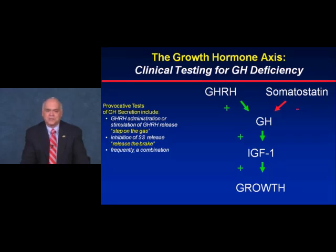So there are provocative tests, stimulation tests of growth hormone secretion that involve either the administration of growth hormone releasing hormone or, actually more commonly, medications that stimulate the release of growth hormone releasing hormone. In other words, things that are going to step on the gas, cause growth hormone to go up. Now, if that were to happen, and you just happen to be in a phase where somatostatin tone is high, you might not see a very impressive growth hormone peak. And therefore, a number of testing strategies involve the addition of medications that will serve to inhibit somatostatin tone. In other words, take the brakes off. And frequently, as I said, we combine those two types of stimuli in growth hormone stimulation testing.